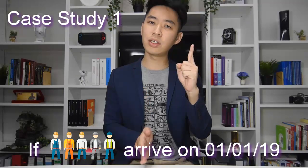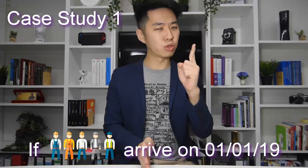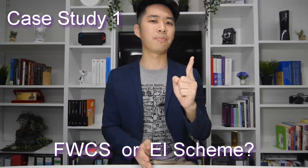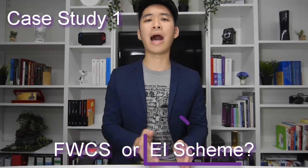FWCS. Now, when this replacement comes in, for example, SST replacing GST, you know there are some transitional rules going on. Agree? Let's look at three cases. Case number one, if the foreign worker comes in on 1st January 2019, should he pay the FWCS or the EI scheme? The answer is the EI scheme.